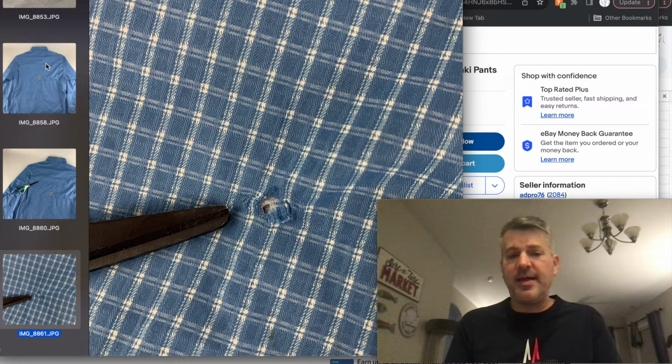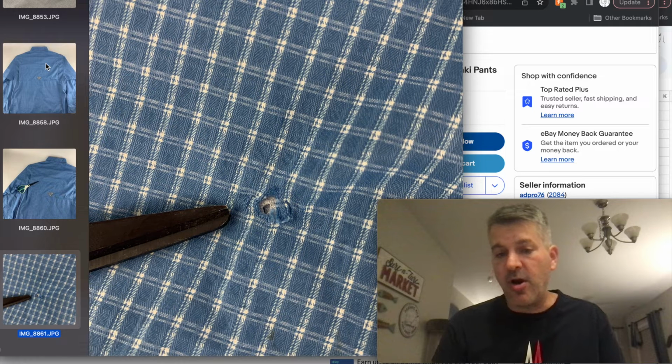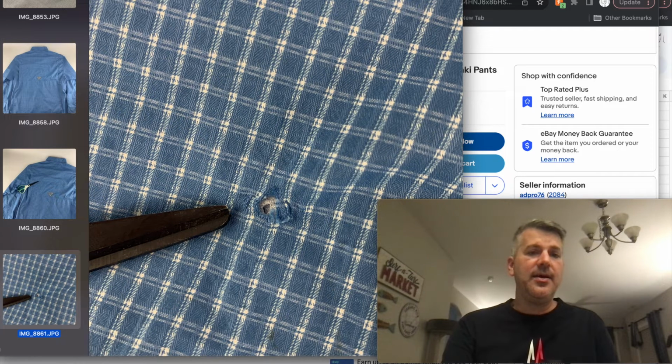I like doing that a lot better, the two photo system, rather than just showing the close-up. When you get real close up, a lot of times the coloring looks bad, and it can be very hard to tell where actually on the garment it is, and you have to describe all that. And guess what? People don't like to read, which gets us to our next point.